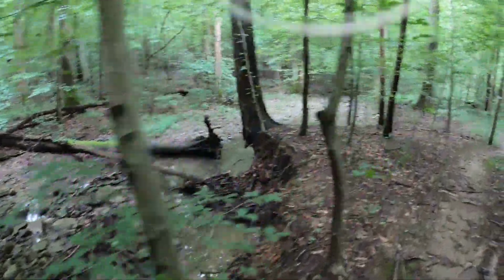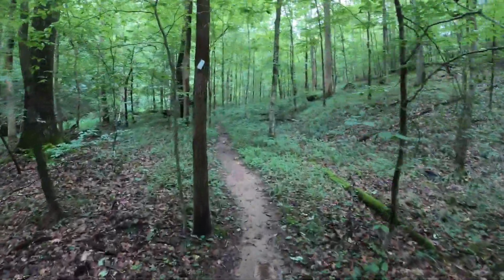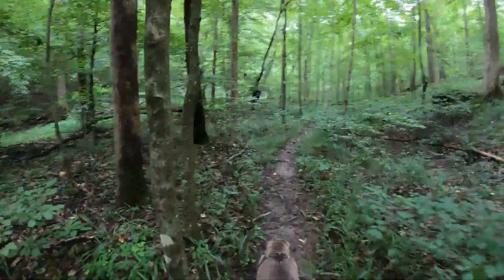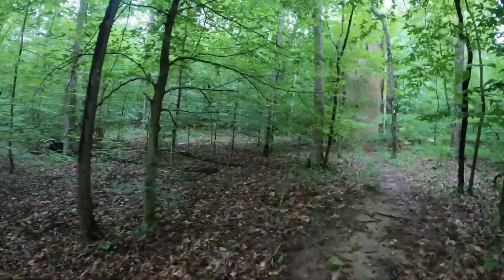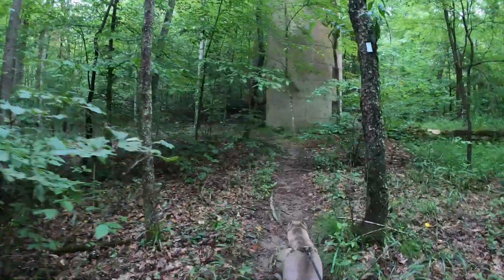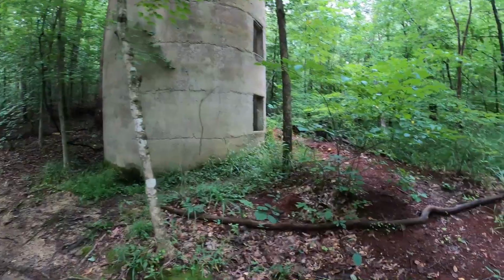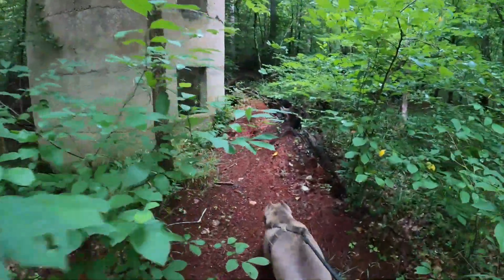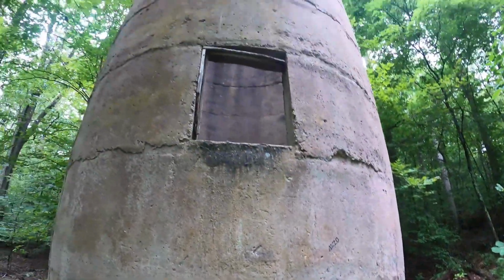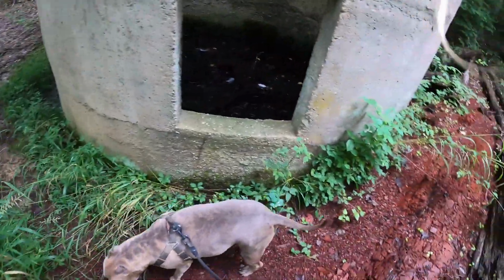Pretty. There's a tower thing. I don't know what it is. I reckon that's a little water tower. Let's go check it out. And come this way. Let's go look at it. Let's go. Easy, where are you going? All right, turn around. Nope, we're not going in there. Ah, the echoes, come on.